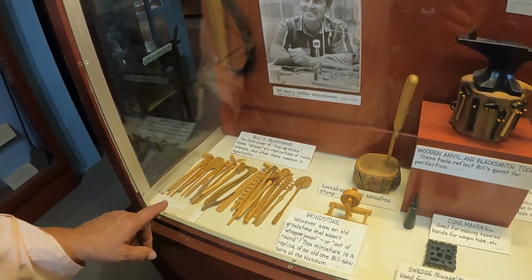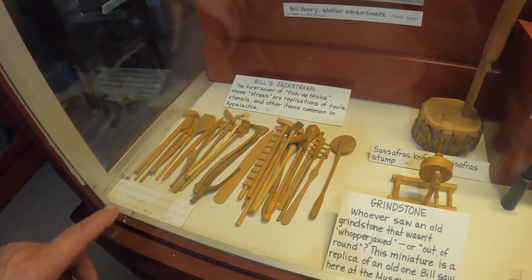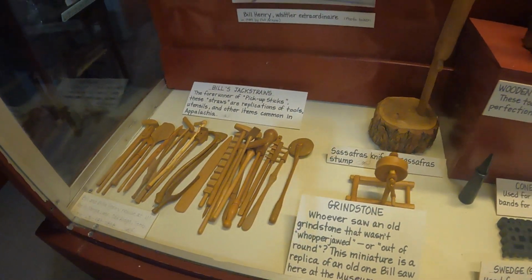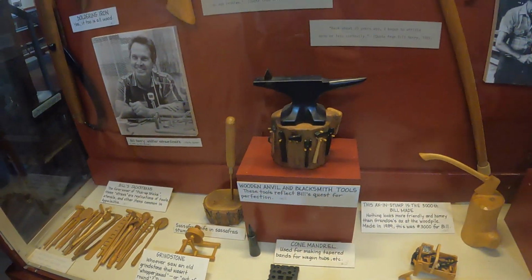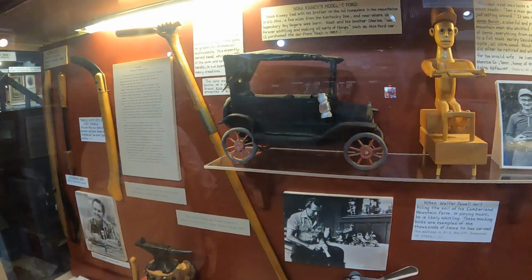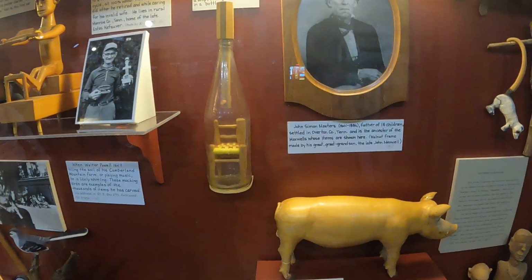That's a forerunner to pick up sticks. Can you imagine not moving one of those things when they were all lying down like that? Oh my goodness. But this is, these were all whittled.